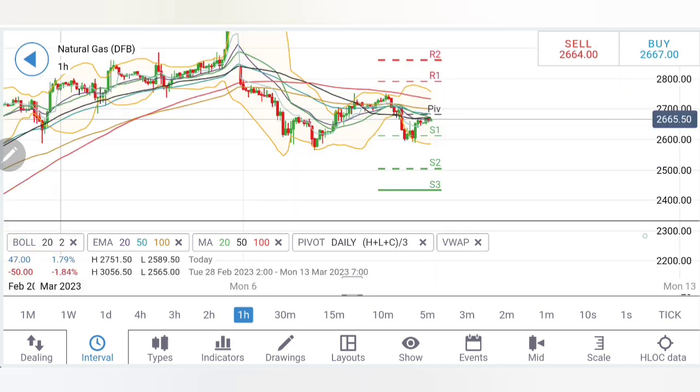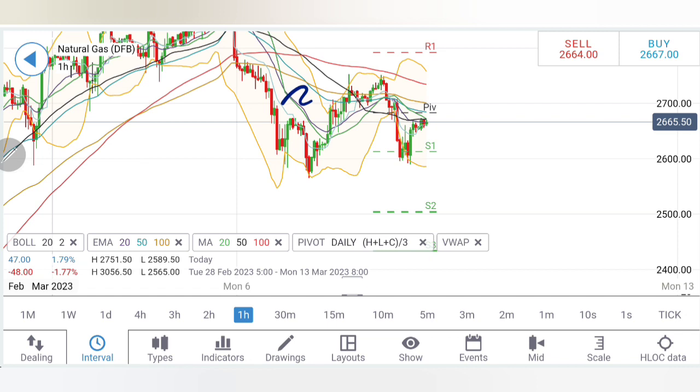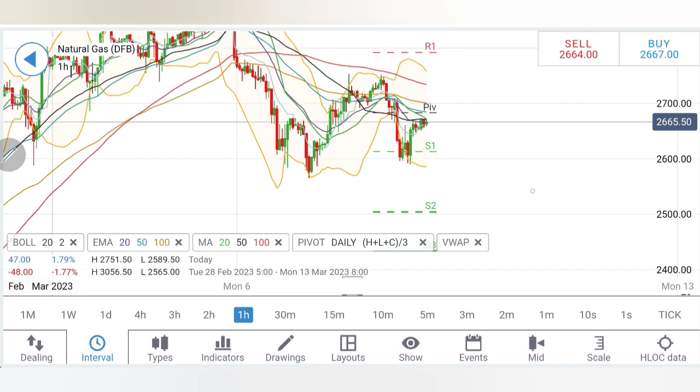Now look at the hourly chart for natural gas. And natural gas, if you see higher lows, higher highs, it is still trying to trade in this bullish channel. Second observation, it failed to go past the next stronger resistance at 2.8 here, and only if it stays above 2.8, we can confirm this for a reversal. Now that is the second point.